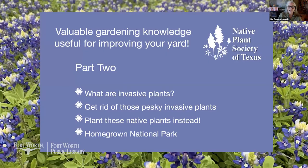Today, again, I hope to give you valuable gardening knowledge. We'll talk about invasive plants, how to get rid of them, what to plant instead, and then something called a homegrown national park, which is a new idea that's gaining traction and something I signed up for last night. So we'll dive right in and talk about what invasive plants are.